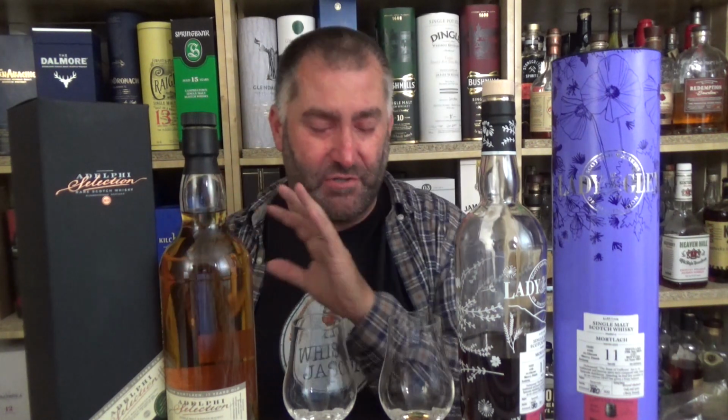Both of these are single casks. One is 267, one is 300. This is where you should invest your money if you have enough to do so. Otherwise, sorry, buy something else. There's other things out there that are nice, but this is really nice.